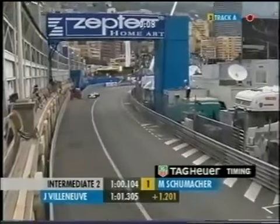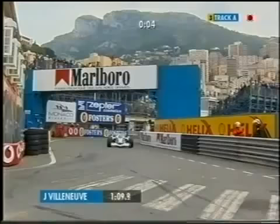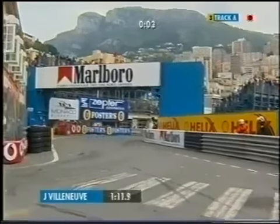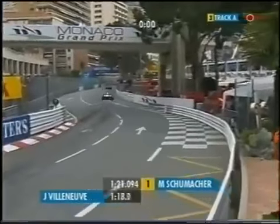Michael Schumacher out of the car. That'll be it for the session for him. The checkered flag is about to come out, as you can see from the countdown at the top of the screen. And well, as ever in Monaco, every session there's usually some drama or other, and we've seen a couple of incidents this morning.